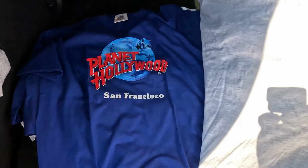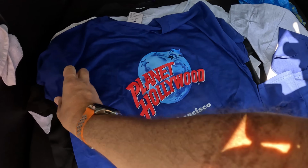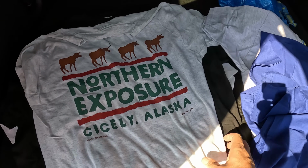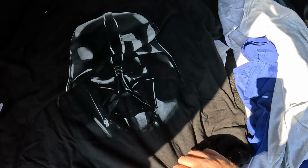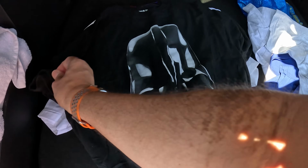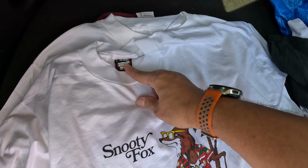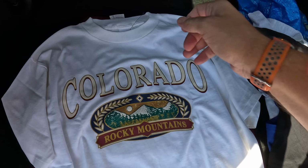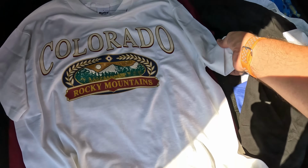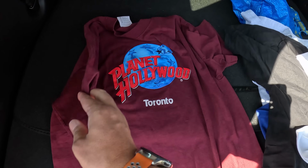Got Aspen, San Francisco, San Diego, San Francisco. This awesome Northern Exposure shirt from 1991. This is probably my favorite. Not vintage, but cool Darth Vader shirt. Snooty Fox, Sanibel Island. That's actually on the Screen Stars tag. Single stitch, cool graphic. Colorado, Rocky Mountains. Once again, made in the USA, single stitch, cool graphic, and it looks brand new. And then finally, Planet Hollywood, Toronto. So definitely a good t-shirt haul for sure.